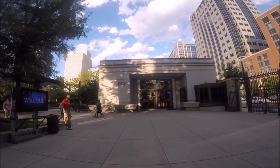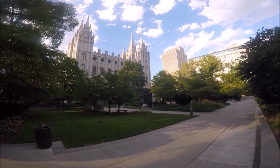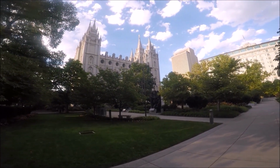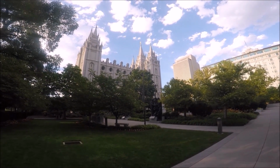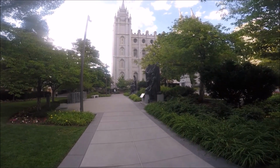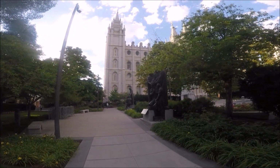The Temple Square South Visitor Center is open from 9 a.m. to 9 p.m. daily. Here you'll find a scale model of the Salt Lake Temple and learn about the family focus of the LDS or Mormon Church. By the way, the Pioneer Walk is a self-guided walking tour of 6 monuments in Temple Square that commemorate LDS pioneer history.